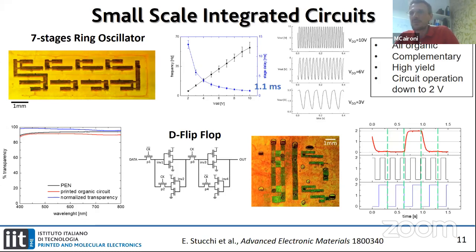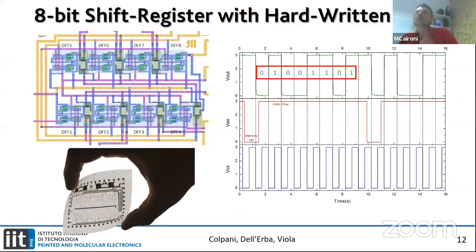example. And you can see the photograph of its realization here. And this can work as well down to a couple of volts. And you can use this element then to start building some useful circuitry, like this 8-bit shift register. It's used in serialization in RFID tags, for example.